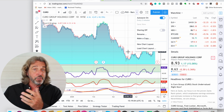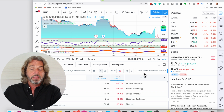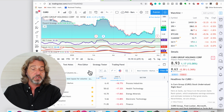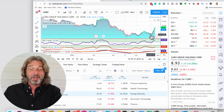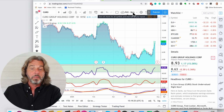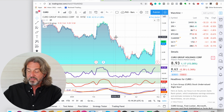And again, I've showed you how to use it with the scanner. With the stock screener here, this is where you save it, and the columns you can save right here. So it is in different places, and you might have to look for this. But the most important one is probably right here. You see this where I say PowerX bars? This is how I named the layout that I'm looking at. Anyhow, great question.